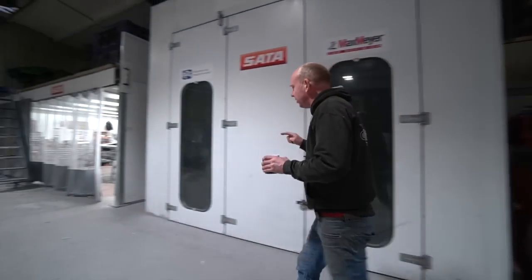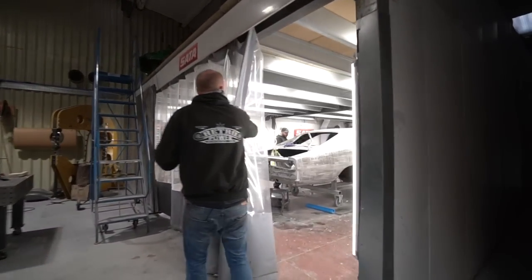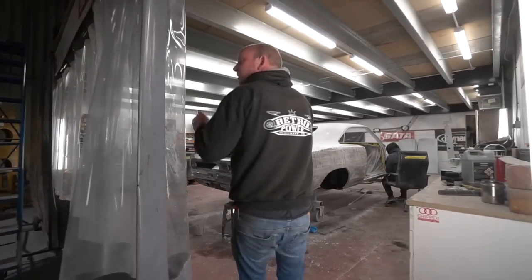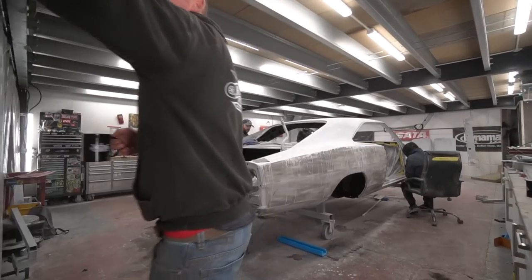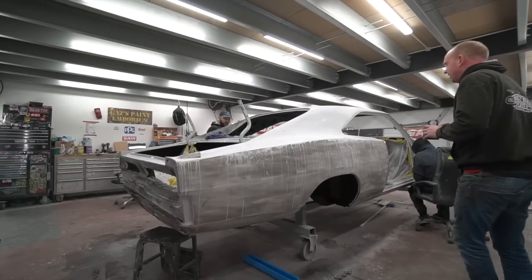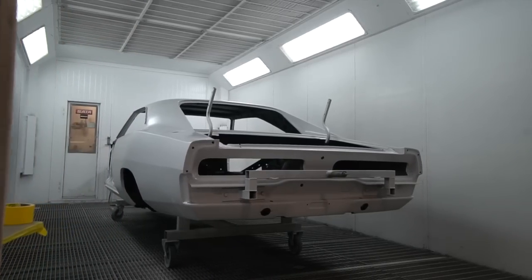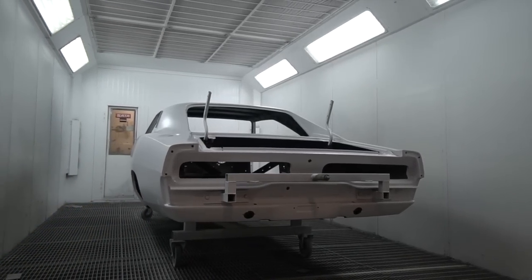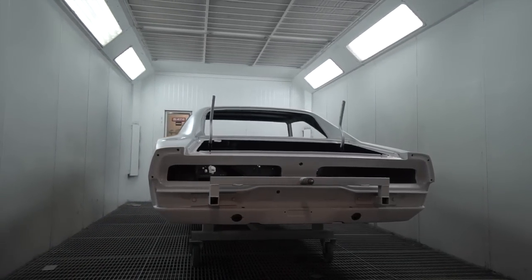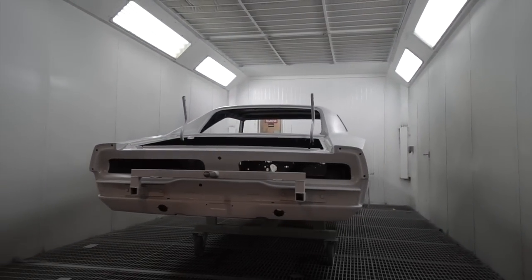And then moving on into the body prep bay, we have the Charger. So I'm going to not open the curtain too far, because we're doing some wet flatting in here now, so we want to keep dust out of here as much as possible. The car was already in primer when you last saw it. The Raptor had been done last week, hadn't it? On the video last week, we'd done the underside Raptor and the inside Raptor.